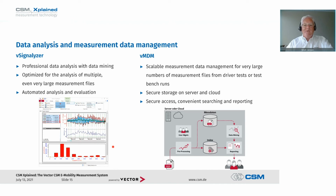This is a server-based or cloud-based solution where the data from VMeasure Expert or VMeasure Log is automatically uploaded into the server or into the cloud, where it is captured and indexed, and data signals are classified, and the data is made globally available to all of the end users who want to run a tool like vSignalizer or Canopy to do data mining runs or to generate reports and so on.